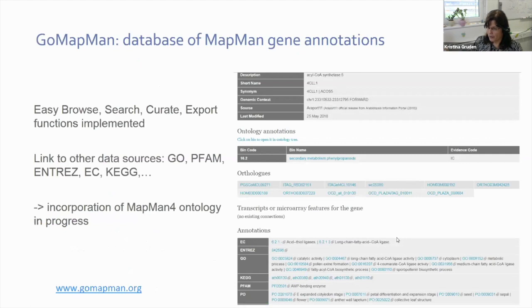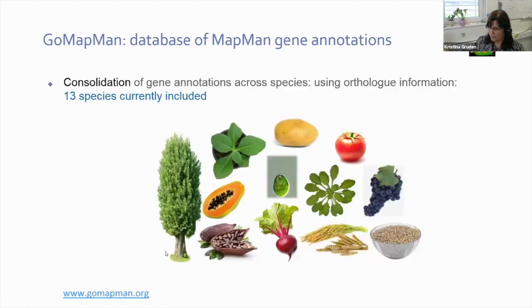When you click on one of the genes, you get some additional information, so it's quite practical if you want to know a bit more about your gene of interest. You have a link also to gene ontology, so you can quickly cross-check how your gene is doing in gene ontology. Then you have some other annotations. Currently, there are 13 species included in GoMapMan, but it's constantly updating. I think we now have also peach in, that is still not listed here.